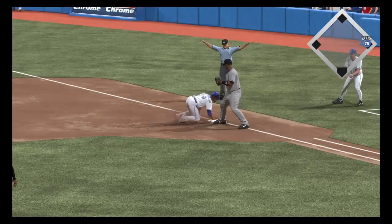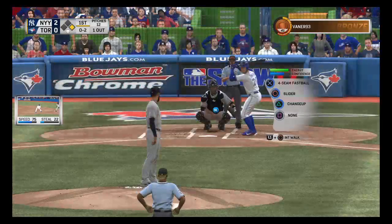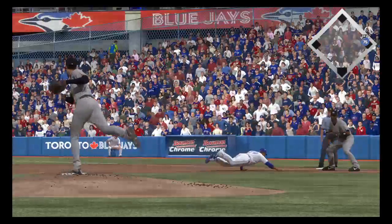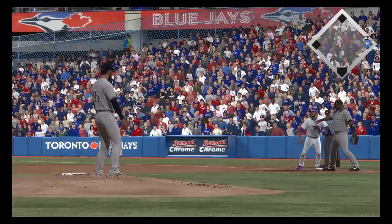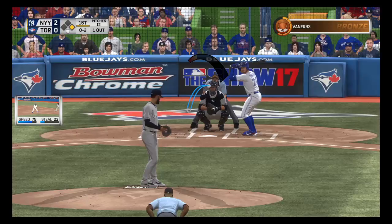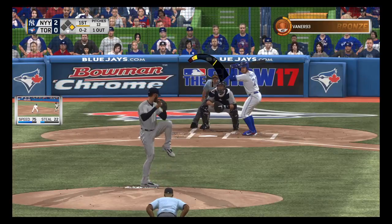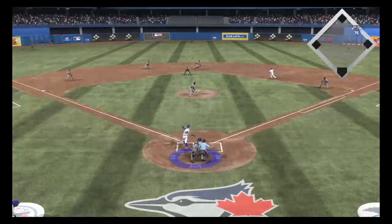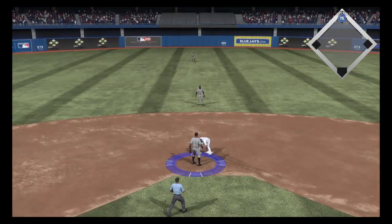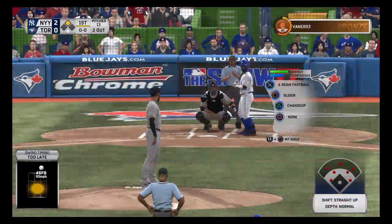Now a throw over to first, and he'll get back in safely. And again a throw, and he'll dive back in. Runners on first with one down. And now he's on the move again for second. Swing and a miss, strike three. The throw. It skips in and he's safe. Close play, but he's in there.